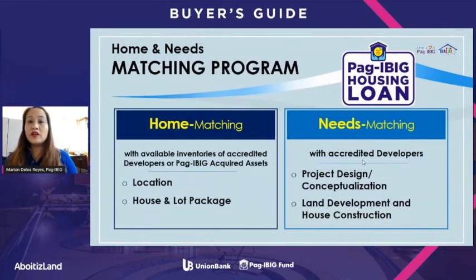Okay, so Pag-IBIG also has programs for home and needs matching. We partner with developers like AboitizLand. We look for markets. So this is one of the benefits of the mutual partnership between developer and Pag-IBIG. We usually also home match or needs match our buyers to our accredited developers. Next slide, please.